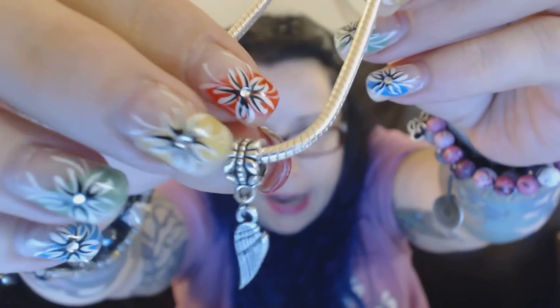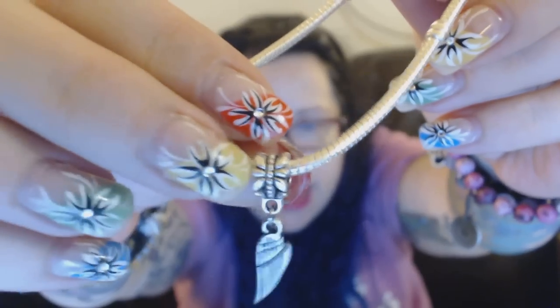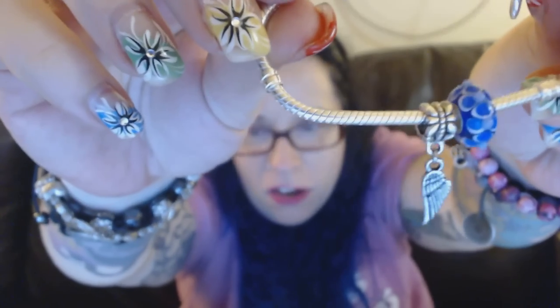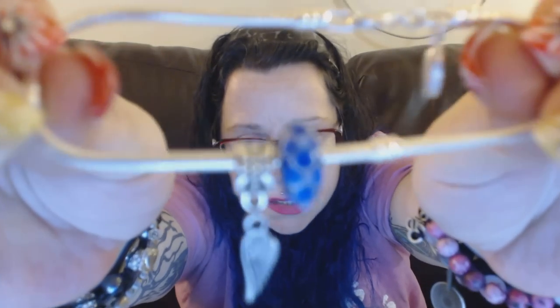But this is the extra charm that I got. Guys, look at that. Love it. Angel wing. Gorgeous. It's dangly, just like I like it. I like it dangly. I want it to dangle. I was not excited about filling up this bracelet, but now that I know she has danglies, super excited, guys.